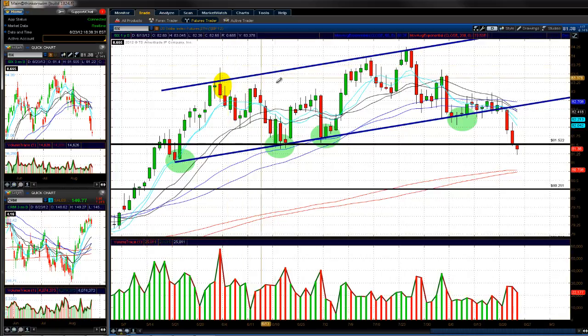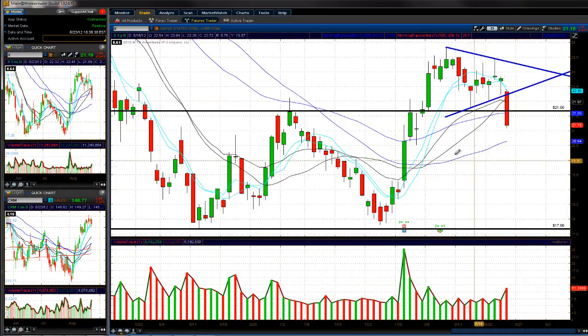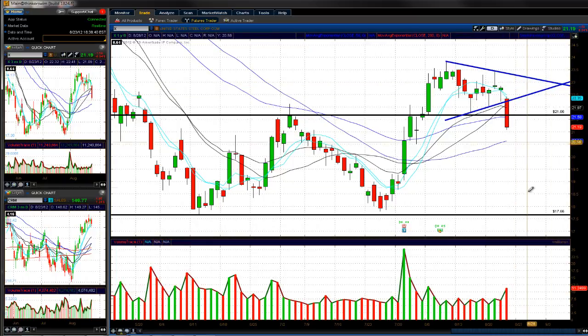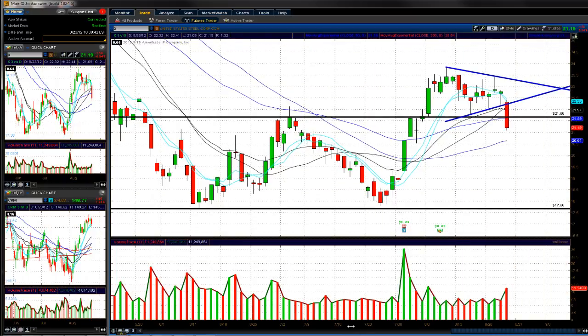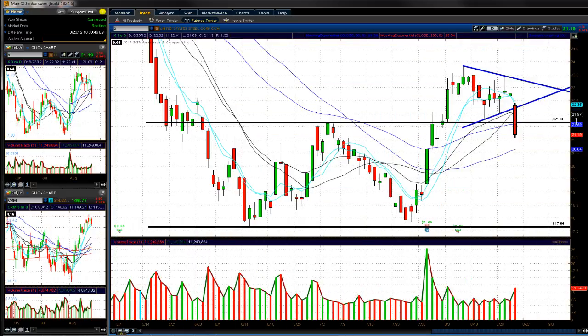We'll take a look at a couple of these stocks, like for example, the steel stocks. These things just got crushed. And I was looking for U.S. Steel to possibly be a nice play to the long side if it was to hold up, but that actually fell. So that's not a good sign that these stocks are putting in nice little patterns and not holding up.